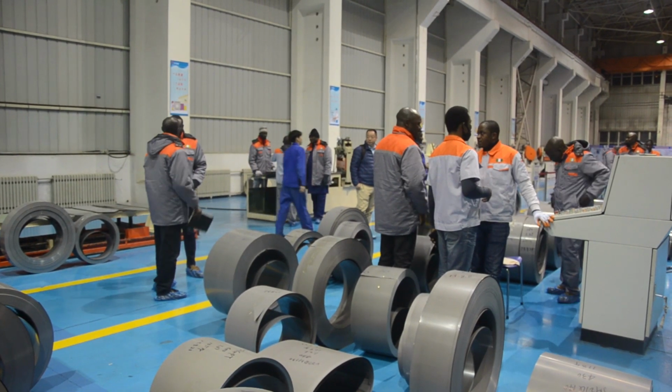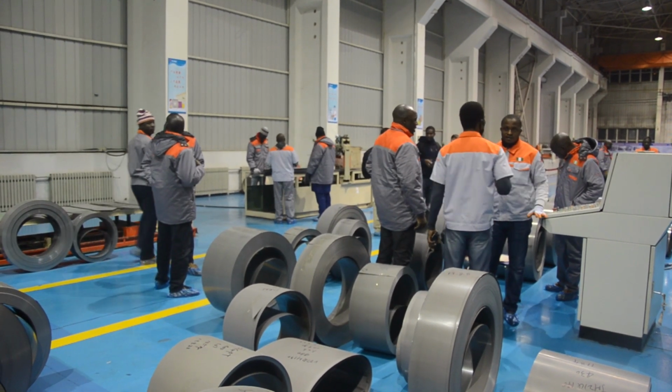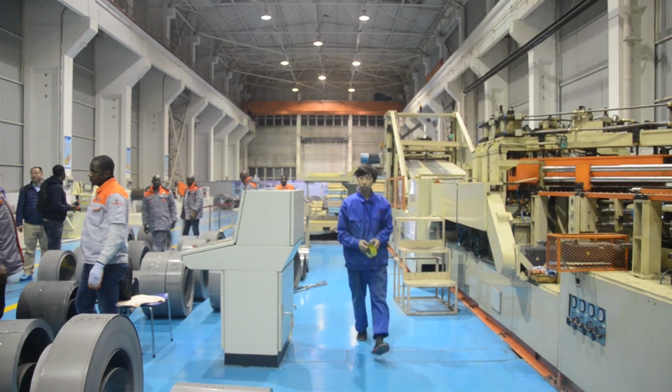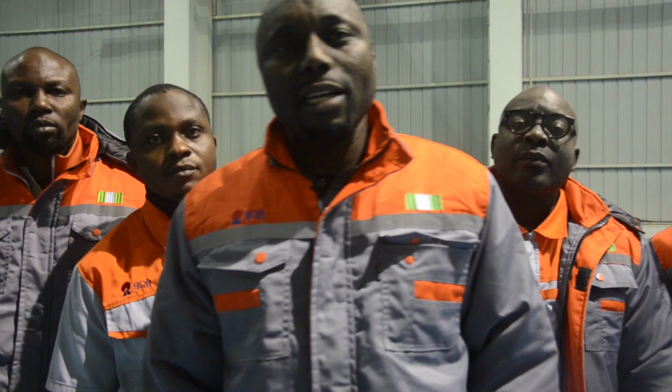Other areas of the training curriculum include the iron core, which is used in a transformer to facilitate a low reluctance path for the flux linkage between the secondary and primary windings, which are also integral parts of the transformers.